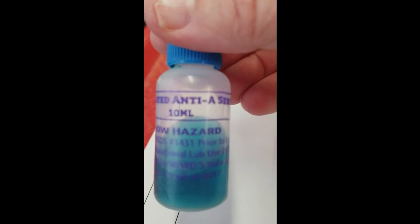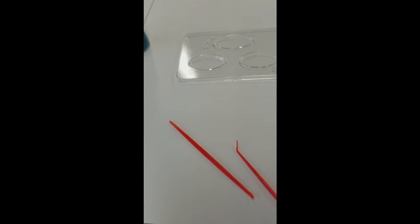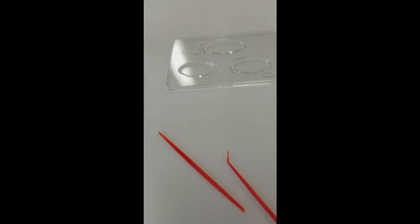You also should have some of this. This is anti-A serum. You should have some of the yellow stuff, which is anti-B serum. You should have the blood of the person that corresponds to the paper that you have on your desk. And you should have 2 toothpicks. You're not going to reuse the toothpicks. These are garbage after you're done.